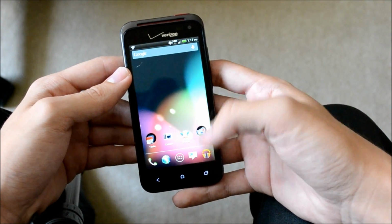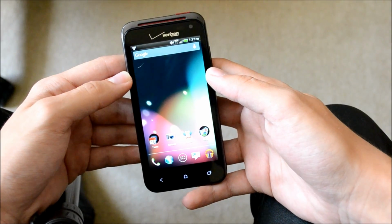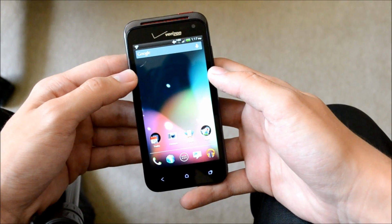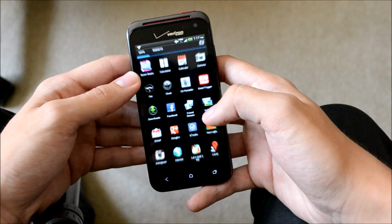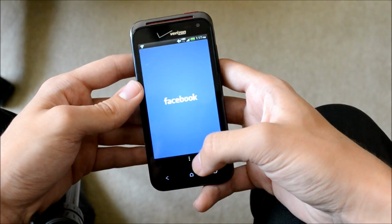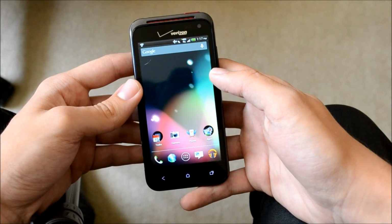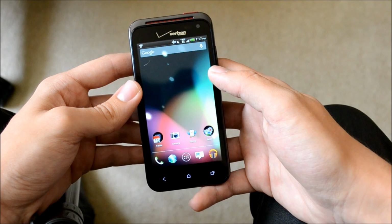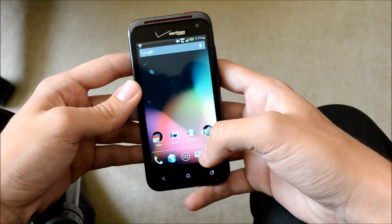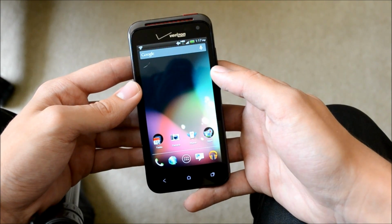Another thing, the menu button. Well, it doesn't have one. It's okay on the One X to an extent. I hate it, but a lot of people are okay with it. When you open up an app that doesn't support the menu button, for example Facebook, this shows up. On an HD phone, it's not a huge deal. You have a 1280 by 720 display with a tiny piece sticking out. On a QHD phone, it's a pretty big deal. It takes up a huge amount of space.